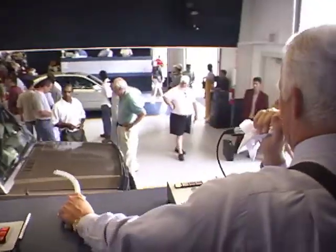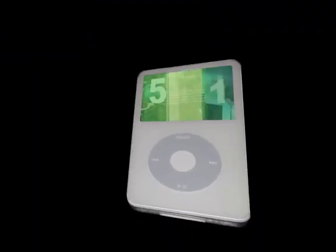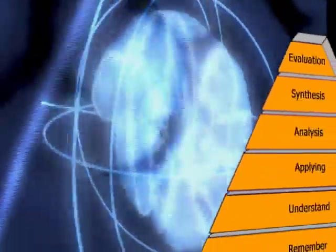What do bidders at this car auction have in common with a judge, a detective, the president, and the developer of the iPod? As you're about to see, all use critical thinking skills required on college exams. College questions are more in-depth and more thinking. More thinking. What does that mean? This chart shows 6 levels of thinking.